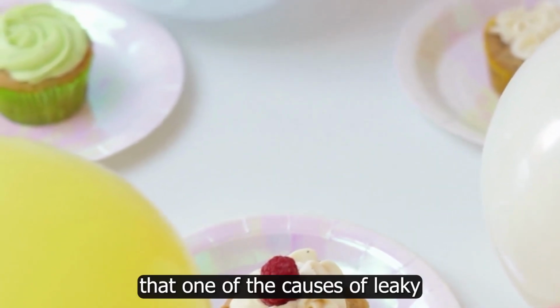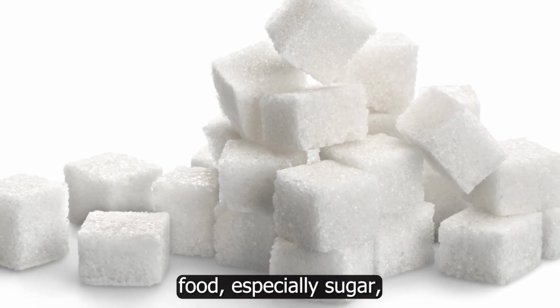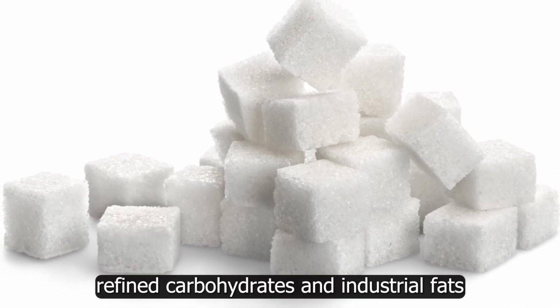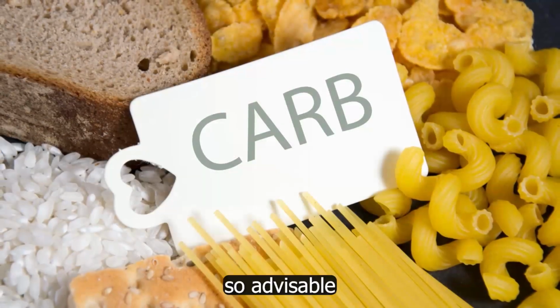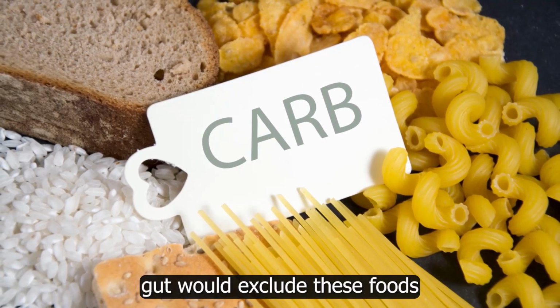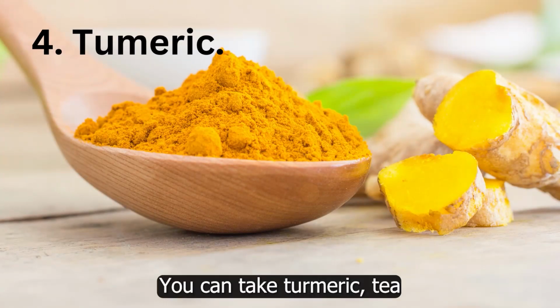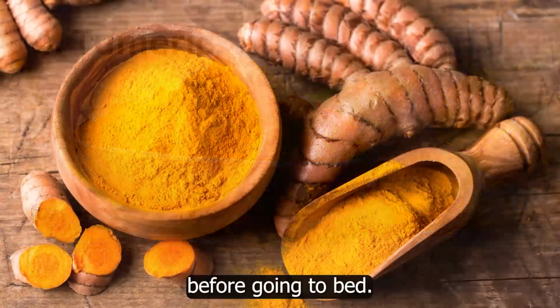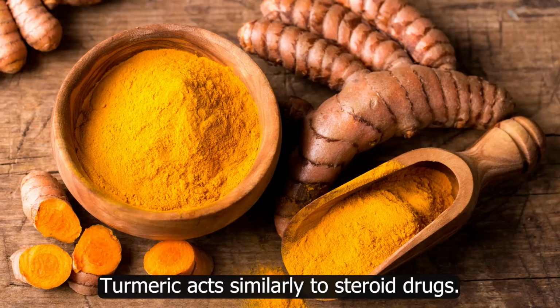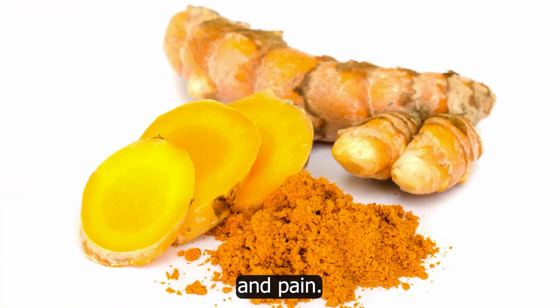Evidence tells us that one of the causes of leaky gut is modern, processed food, especially sugar, refined carbohydrates and industrial fats. So it is advisable that the best diet for a leaky gut would exclude these foods. 4. Turmeric. You can take turmeric tea before going to bed. Turmeric acts similarly to steroid drugs. It can be used to combat inflammation and pain.